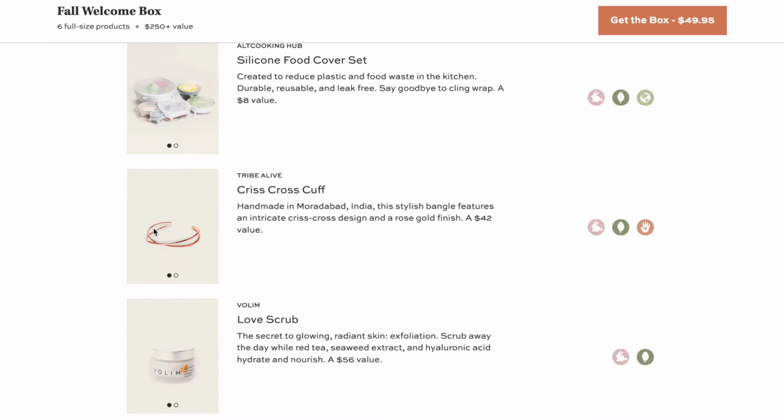The second product in the selection is the Alt Cooking Hub Silicone Food Cover Set. This has an $8 value. It looks like it's a set of 6. This was available in the summer welcome box, but it wasn't in my particular box. I believe it's a set of 6, and I think it's different sizes if I'm seeing the pictures correctly online. The reviews are pretty high for this item. I just didn't receive it.